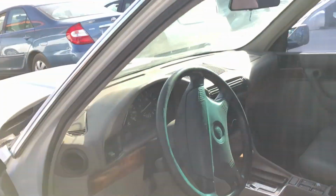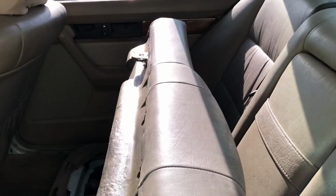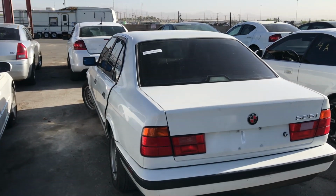Nothing too crazy in here. I mean, it is an old car. It's like 24, 25 years old. So, I mean, you're gonna have some wear and tear. This back seat, I don't know what they was trying to do here, but that doesn't look good to me. Something to consider. But I mean, the body looks fairly good.